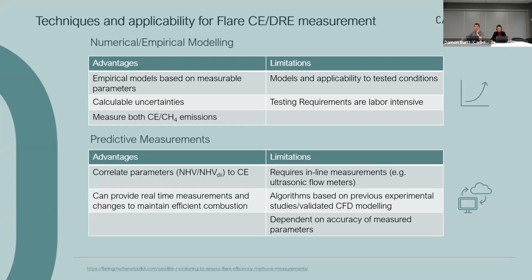In a similar vein, we can talk about predictive measurements, where there's use of closed loop feedback, with measurement of correlated parameters that can be used to relate to combustion efficiency, such as heating value, for example. So these real-time measurements are used to make changes to the operational status of flares, to either maintain efficient combustion or improve it. One of the limitations is that it requires inline measurements, such as ultrasonic flow meters. For predictive measurements, the algorithms used to derive the combustion efficiency could be based on previous experimental studies or validation with CFD modeling. And so again, this goes back to the previous slide with the control methods to determine the combustion efficiency. There are, again, challenges to it.